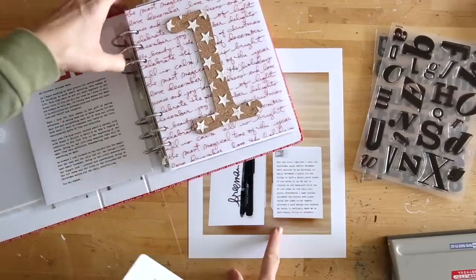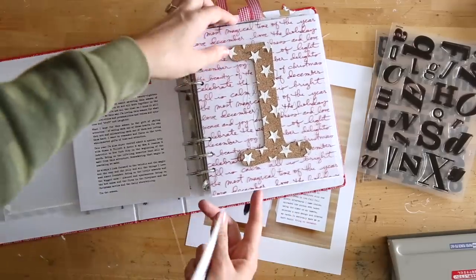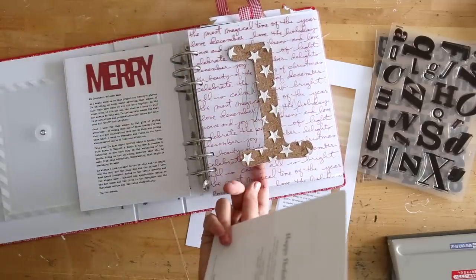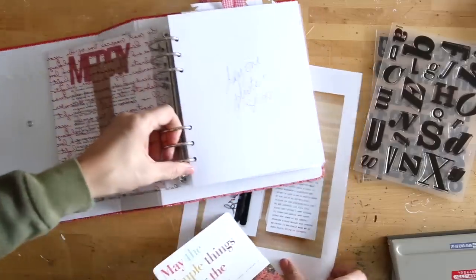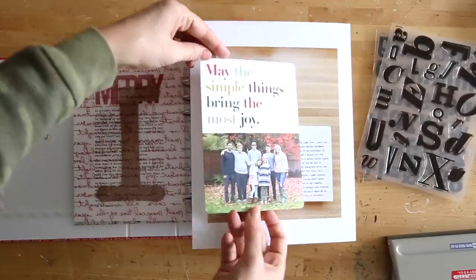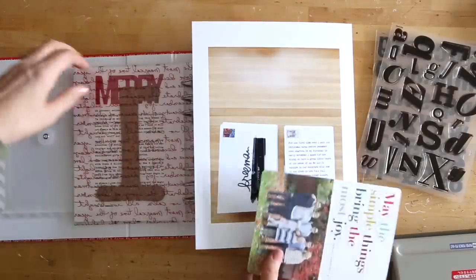So if you remember here, we've got my intentions page where I talked about that. This was already in there with the cork and the white with the stencil there. And so this page is gonna go right in here like this, and then my card, the card itself, is going to get hole punched, and I'll show you that in a minute.